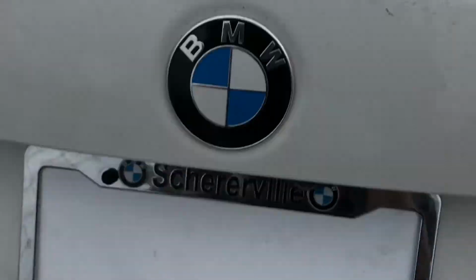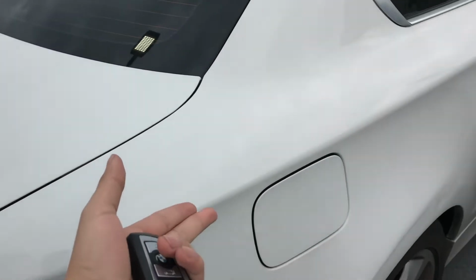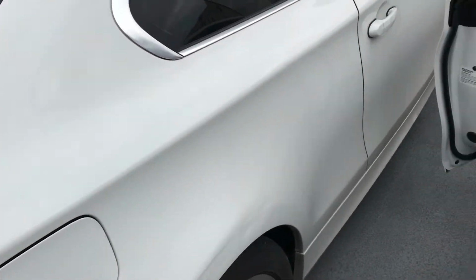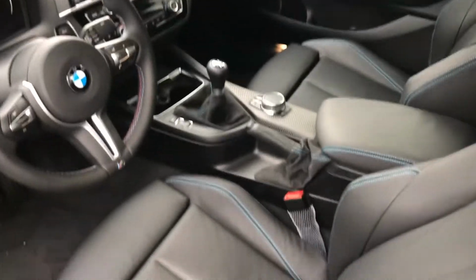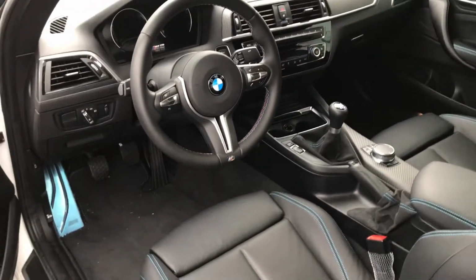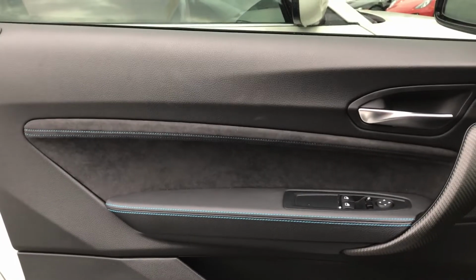Here's the thing that I'm having a problem with. This car is around $50,000. My car is around $12K right now, and that's about a $38,000 difference. So I don't really see myself forcing myself to get a car like this when I already have it right here pretty much. But the one thing that I will say about this is, let's look at the door. Let's do a quick little pan.